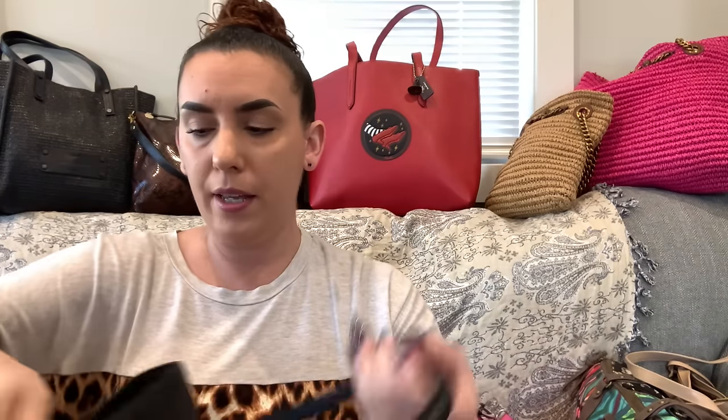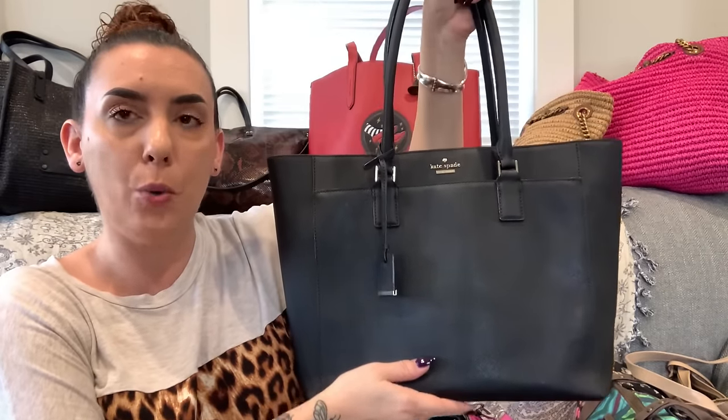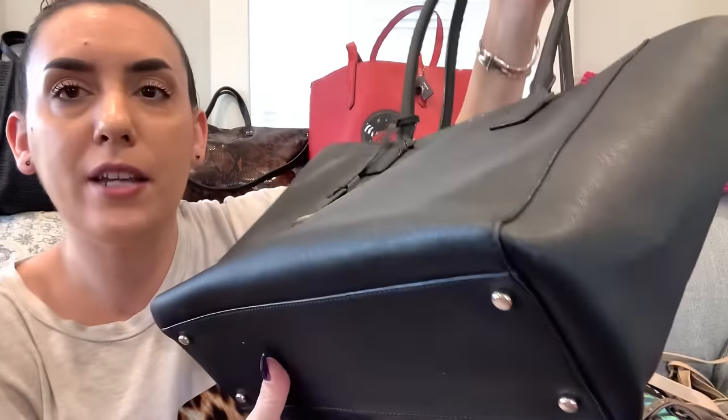Then we had the Kate Spade tote that was left. So I did clean this up and it cleaned up so easily. Like I barely even had to put any muscle into it, thankfully, because my back has been really doo-doo. But it cleaned up really nicely. It's the big black Saffiano Kate Spade tote. You have your little hang tag. You have the front pocket. It's gold tone hardware. It has very, very, very little wear to the corners. Very minor.